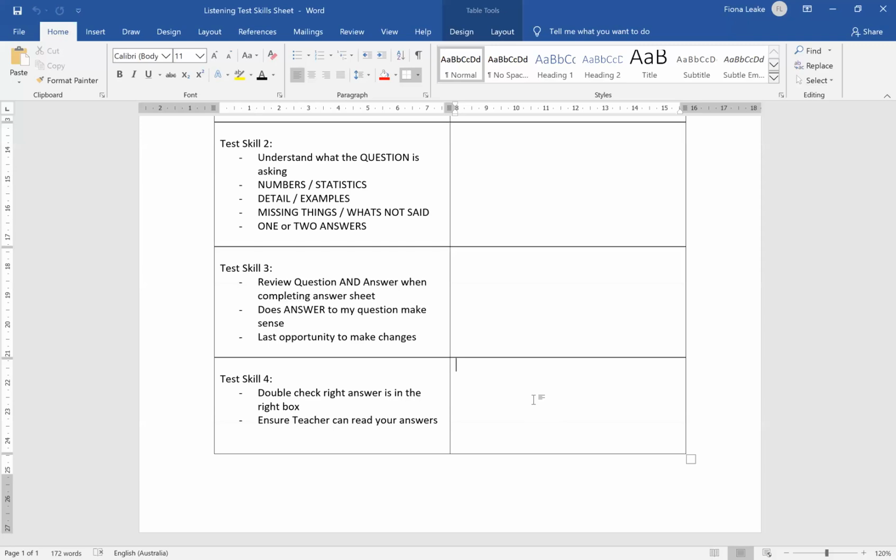And then finally, ensure that your teacher can read your answers. Make sure that it's clear whether you've written a B or a D, that you've clearly written the actual word properly, okay? I do have some trouble reading some people's terrible writing.